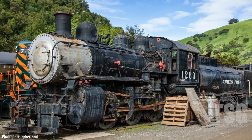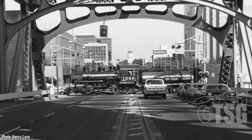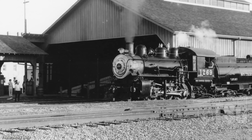Speaking of which, SP 1269, which Pacific Locomotive Association has in our collection, it's an S12 switcher. It was actually built here in Sacramento. It has a Sacramento Locomotive Works builder's plate. SP built the whole thing. That's just a little bit of history. It's really cool to be here because the SP 1744 actually was serviced and shopped here multiple times in its lifetime.